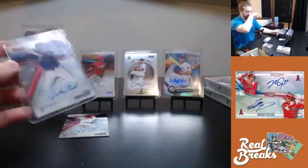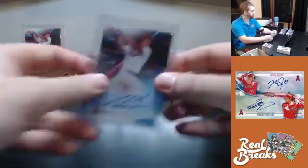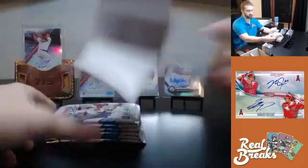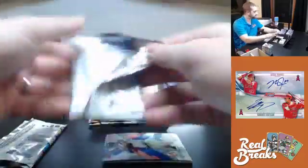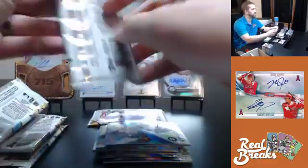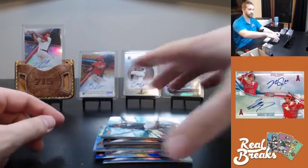One mini box left. We really need to see color ink. I feel like it's got to have a gold or an atomic in it. Come on. Got to have a gold or an atomic in this one. Let's do it. I would say right now that Donuts and James probably need the most help. So let's find something sick for one of those two guys. Here we go. Good luck.